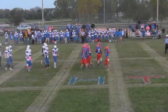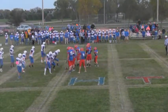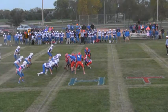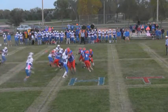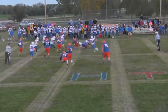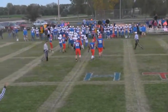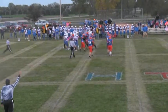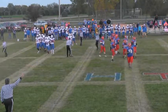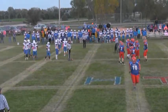Grant Hamilton under center tonight. Double wing with Knipling left, Bixler right. Busted play, it's handed off to Knipling. He finally turns it upfield and picks up about 2 yards. It's going down to about the 43. It's going to bring up a third and a long eight. Ball down on the 43-yard line.